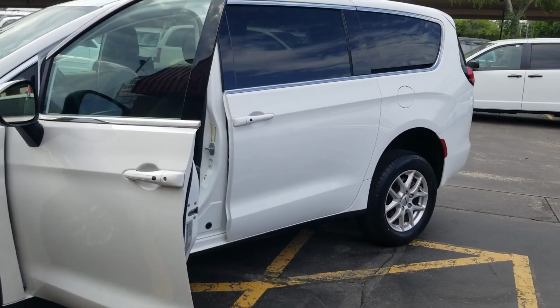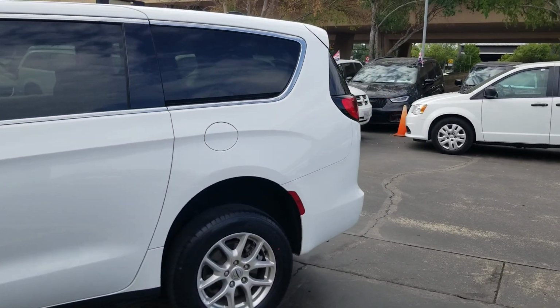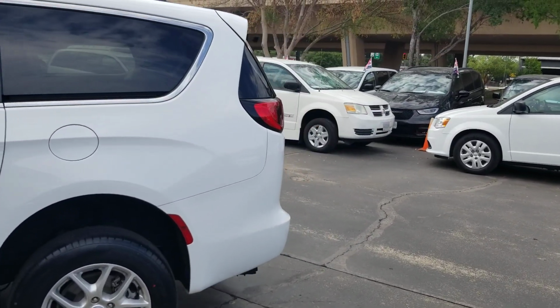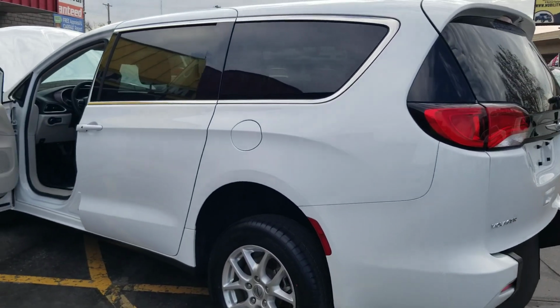Second, demand a Carfax report. Yes, Carfax costs me thousands of dollars per month, but I get the Carfaxes because I want to know what I'm buying before I buy it. I'm buying from your perspective. I demand a Carfax, you should too.